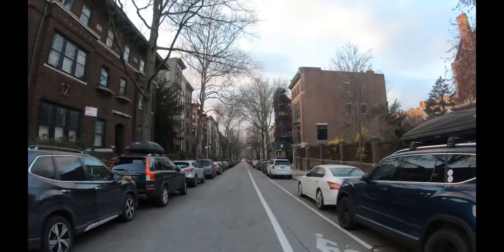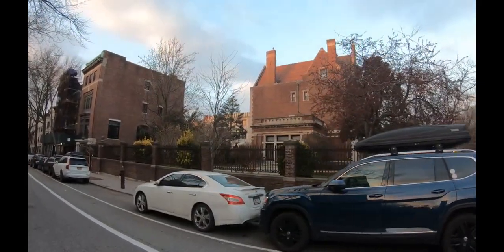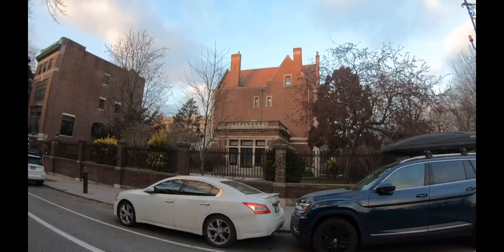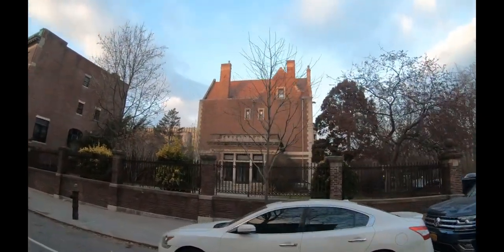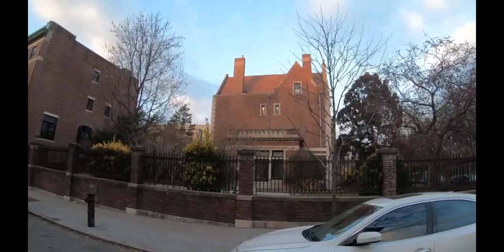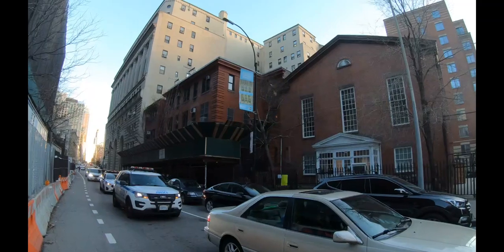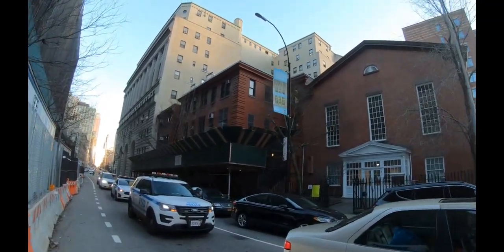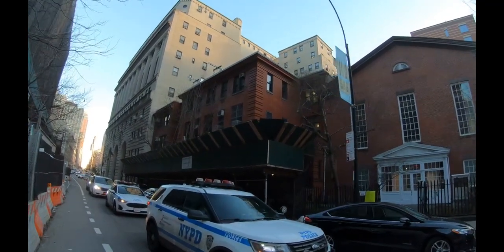So let's just look back at the Ethical Culture Society here from 2nd Street. William Tubby, 1900, 1901. Neo-Jacobean. This might be as good an angle as I can get of this building by William Tubby, 1902.